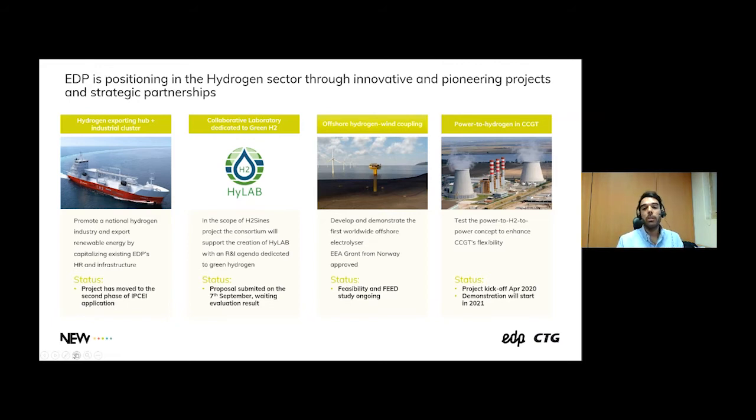This proposal was submitted on the 7th of September, and now we are waiting for the evaluation results. We expect, if approved, to have the CoLAB by next year. The third one is the BEHYOND project that I mentioned before, and wants to do a feasibility study where we will study how the hydrogen could be produced offshore and linked to offshore wind parks. This will be a very important topic in the future. And the last and very important, the FLEXnCONFU project.